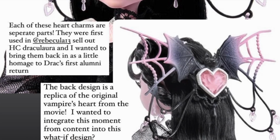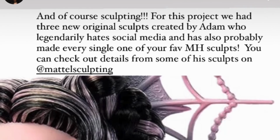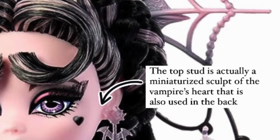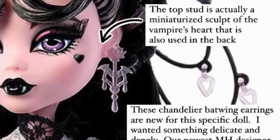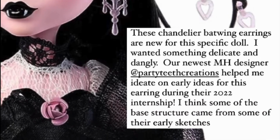I mean, there's a lot of intricate sculpting on her. There's even little tiny hearts attached to the big spiderweb bow headdress. She has very elaborate earrings as well. And the top stud of the earrings is a miniaturized sculpt of the same heart that's used on her back headdress. She's very, very detailed. She has a lot of lace.